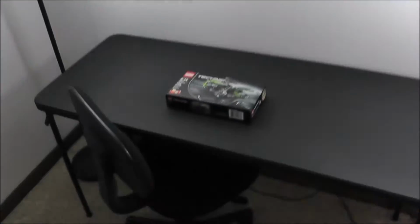I think it was like 14 bucks. And I'm ready to build it, so let's get started. This is where the one thing I actually have set up comes into play. We got the Lego building table with all the fancy white lights around it. And I'm going to build this thing right here.